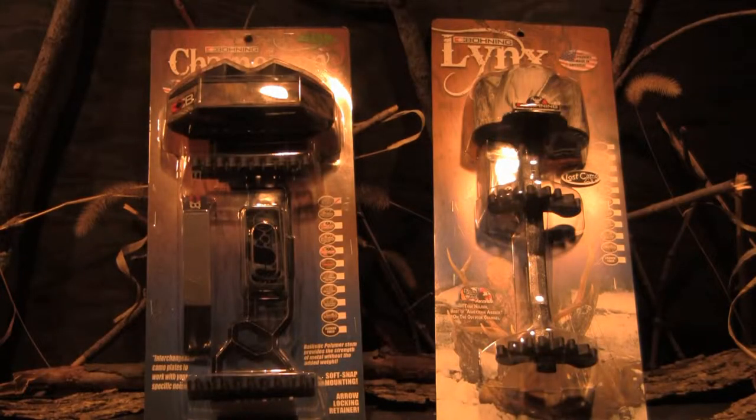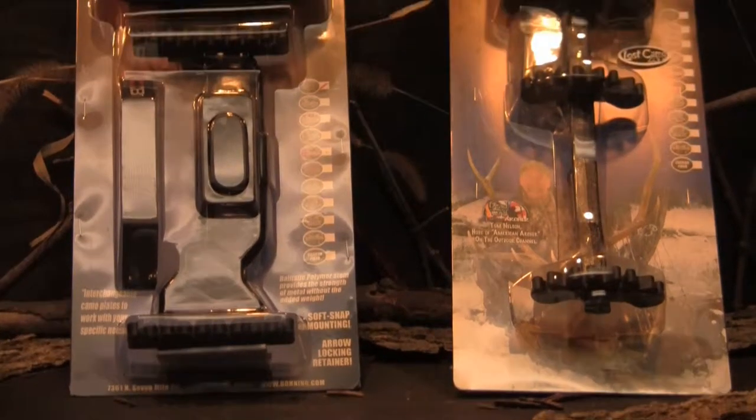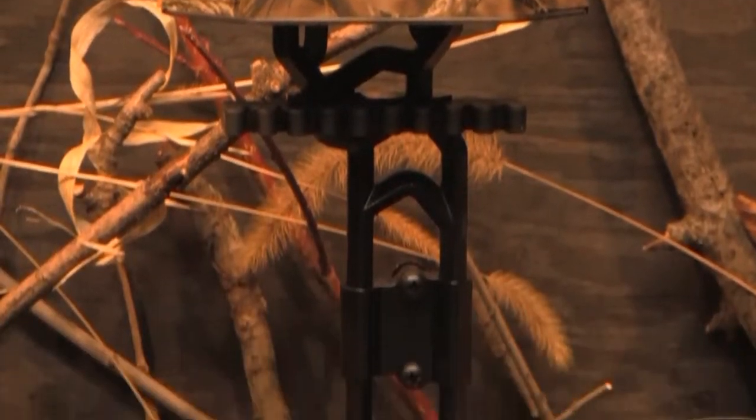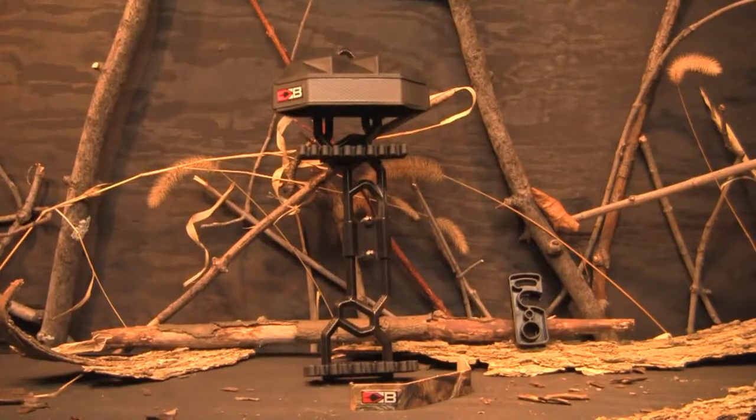The Bohning Company shows off the Chameleon and the Lynx, both in Lost Camo and Lost Camo AT. The Chameleon is the latest creation from the Bohning Company, allowing the user to switch colors in a snap.